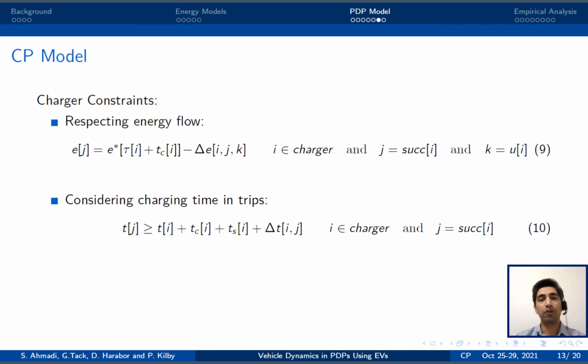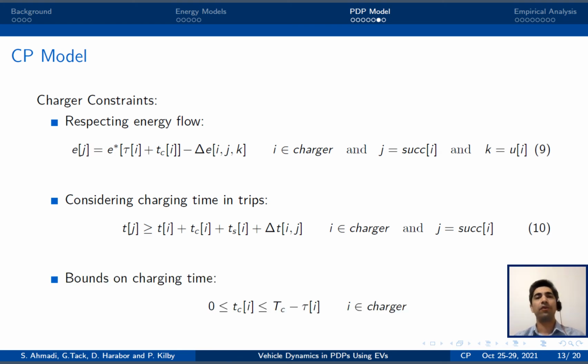So this constraint ensures that the charging time TC is incorporated in the trip time, along with point-to-point travel time and service time. We can also set lower and upper bounds on the charging time. So this additional constraint enforces that discharging in charging stations is not allowed, as the charging time is always non-negative. Also for the upper bound, we have TC as the maximum charging time, or time needed to get charged from 0 to 100%.